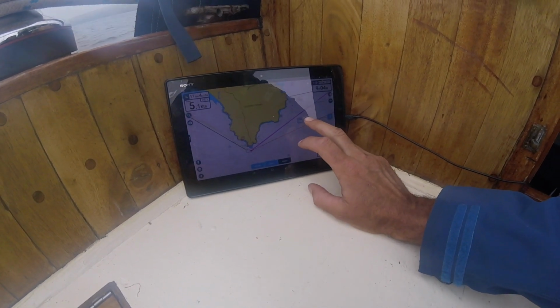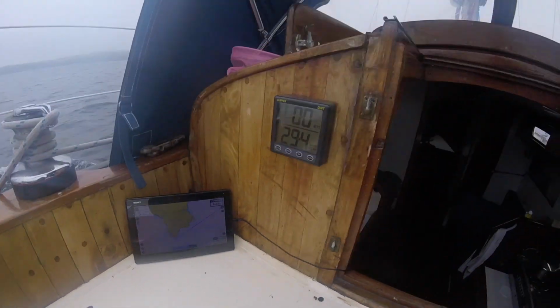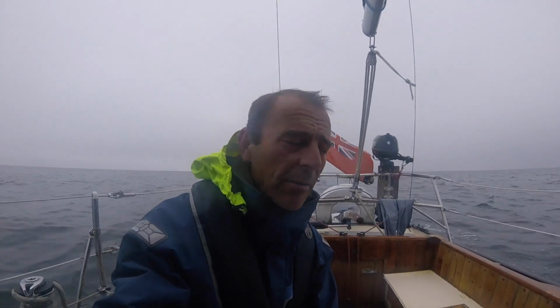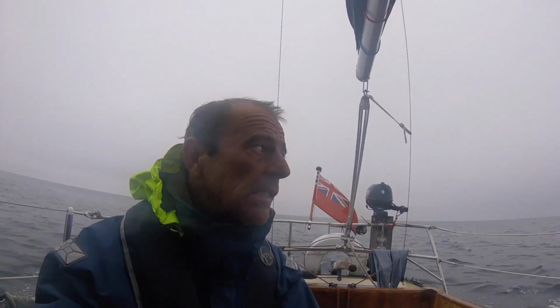The last leg, and I'm hoping, because we're almost on a heading to be able to sail now, that when we come around a little bit more, I'll get the sails out. That'd be nice, wouldn't it?